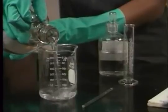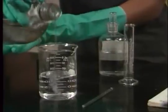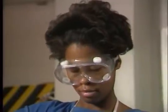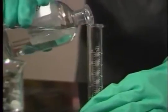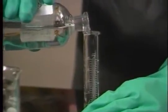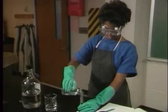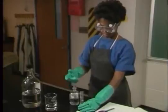For example, suppose you have to dilute concentrated sulfuric acid with water. You might think you could mix them together any way you wish. But there's an important rule for diluting concentrated sulfuric or phosphoric acid that should always be followed. Add the acid to the water, never the reverse. Remember it by the initials AA, add acid. Watch what happens when you don't follow this rule.